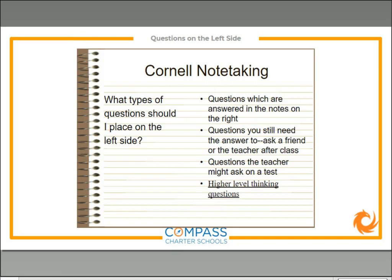You also try and think of questions that the teacher might ask on a test or that might be included on one of your exams. So you might say, what is a quadratic equation? Or was Romeo a Montague or a Capulet? Those are the kinds of questions that you ask, and they can be things that you already have answers to in your notes, or they could be things that you need to have answered still.